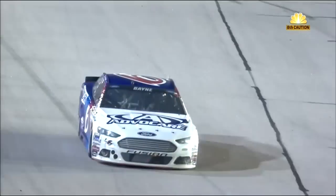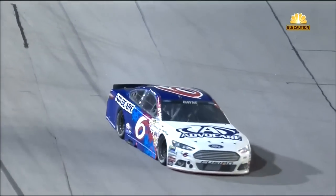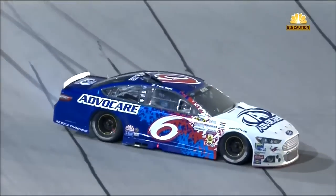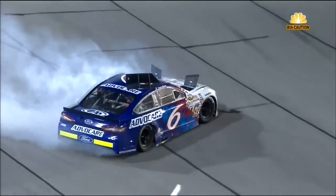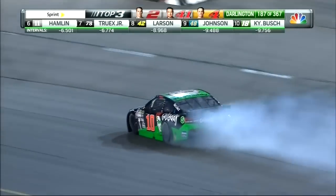And then after that contact, the left side tires go down on the Trevor Bayne car. Like you said, Jeff, trying to get to pit road with a flat left rear tire. This track is slick. Take air out of one of the tires, it's impossible. And around he goes. Took the grill of this two car twice tonight.